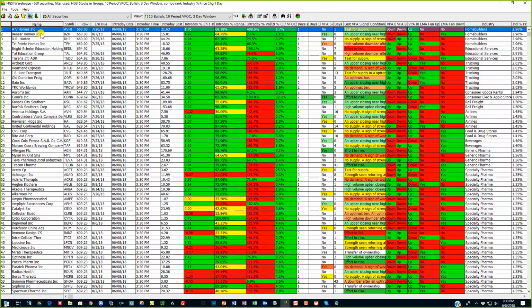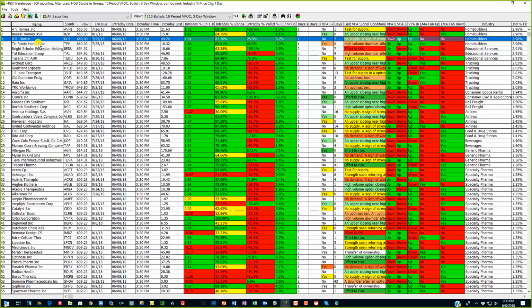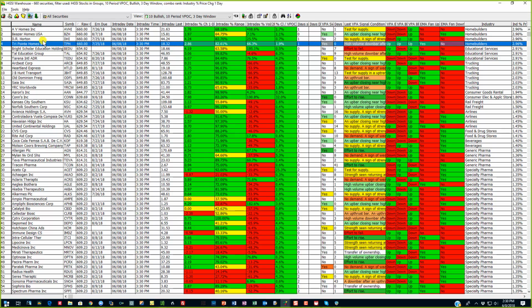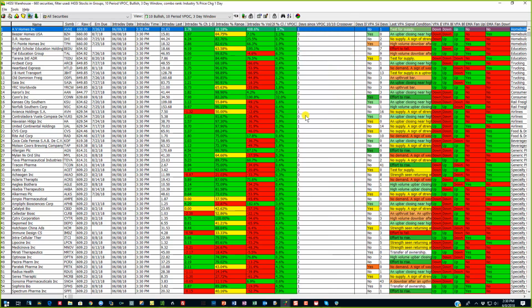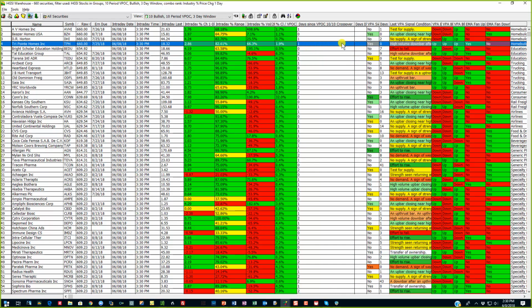today. Here's AVI Homes, here's Beazer Homes, there's DR Horton, and Tri-Point Homes. There's 3 of them that have passed this open window during the past 3 days, not counting today.